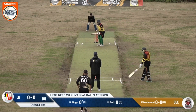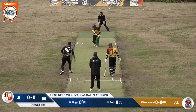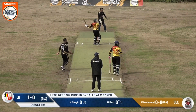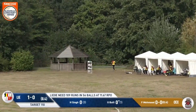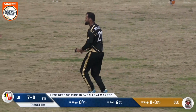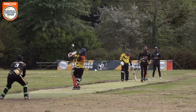It will be Faisal Mahmood here to get us underway in the response from Liege. Clatters into the pad. Not given. Well, I'll tell you who is swinging things. It's Umar Butt, because that's going all the way. Six more. What kind of Wakas will turn up? Pretty good one, because he's going to hit the top of the first ball, and he gets Harjott for a duck. I don't know where Harjott was going, but now I know where he's going, because he's going to have to go back to the dugout.